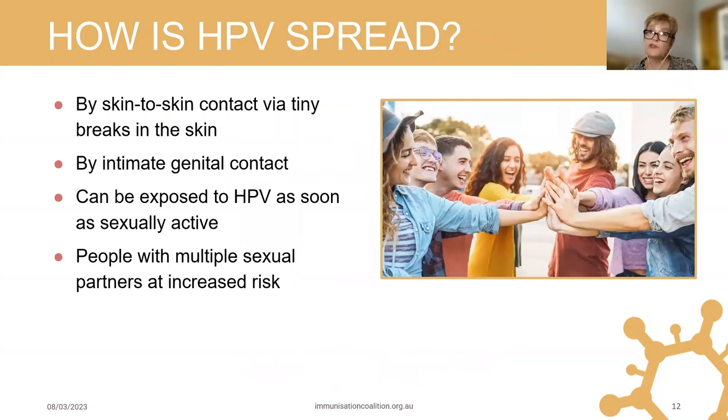So HPV is most commonly transferred from person to person during vaginal or anal sex. However, penetrative sex is not the only way that HPV is transmitted. It can be transmitted via skin-to-skin contact during oral sex or other types of sexual activities. And a person with HPV can pass the infection to someone even when they have no signs or symptoms of having HPV infection themselves. So anyone who is sexually active can get HPV. Even if they have had sex with only one person on one occasion, but certainly the risk of acquiring a HPV infection increases with the number of sexual partners an individual has.